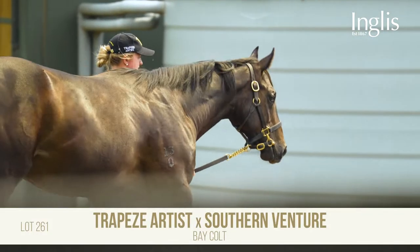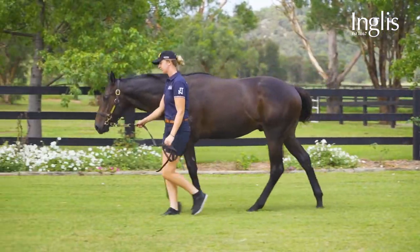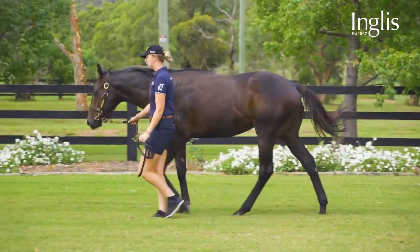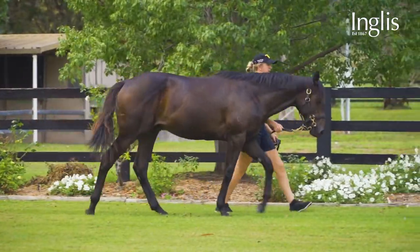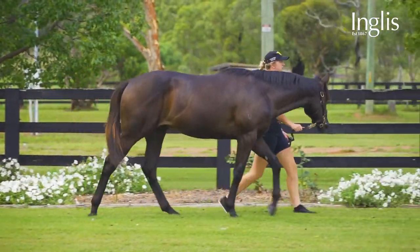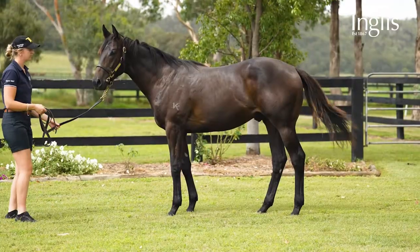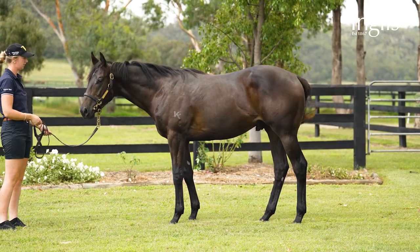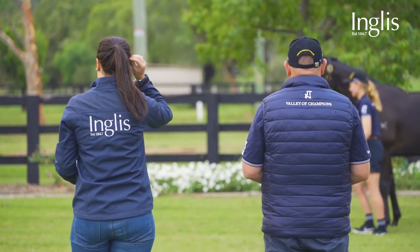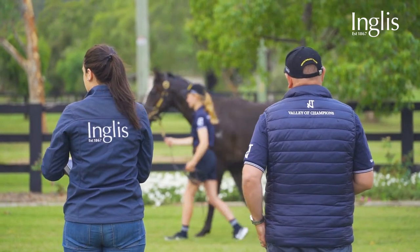The Trapeze Artist Southern Venture, he's out of a Zabeel mare. So you can look at him, he's got a little bit more leg under him, still a great action to him, he's got a lovely head. He's probably a little bit more time to get into that frame, but a great moving horse. Again, these Trapeze Artists have great bone, great substance to them, and you can see he himself, everyone tells me, was very much like the yearlings that we're seeing. Big, strong, powerful style of horse, and that's what you want to expect from a stallion.